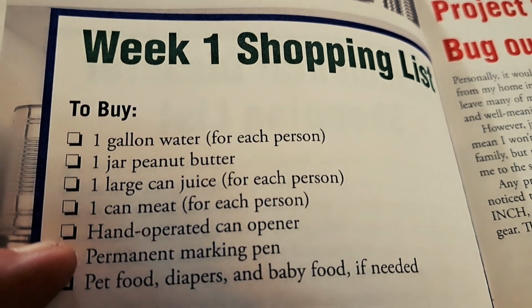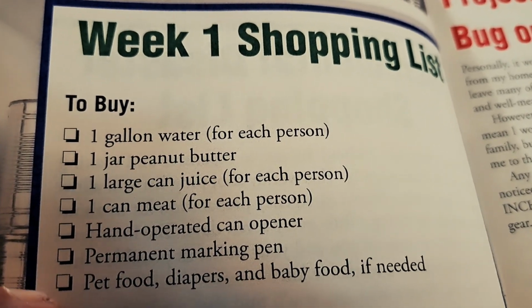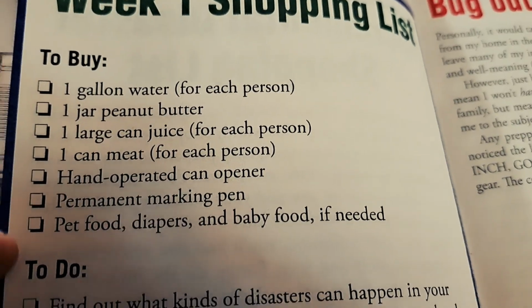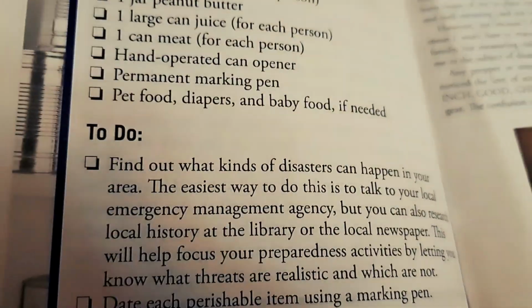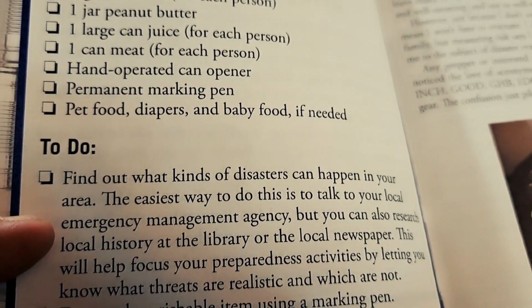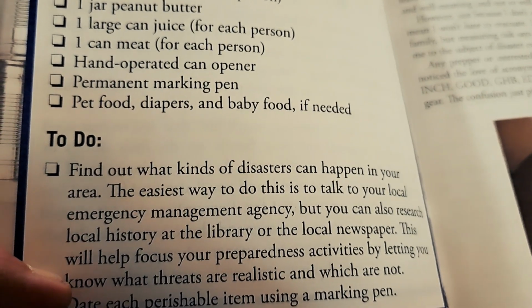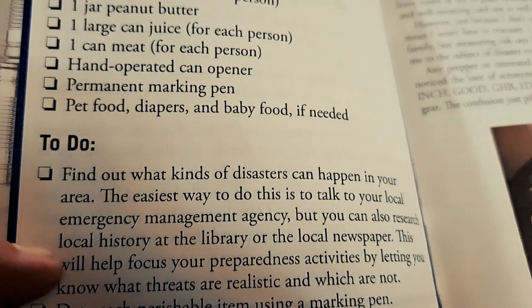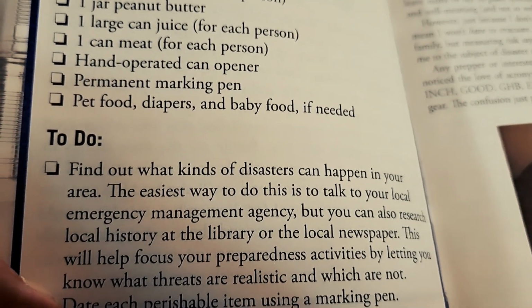Make sure you have a hand-operated can opener, a permanent marking pen, and pet food, diapers, and baby food if needed. Now, one thing that might help you is to find out what kind of disasters can happen in your area. You could talk to the local emergency management agency. Find out from the local history at your library or local newspapers, like what's been the main thing.